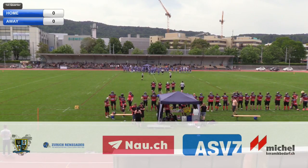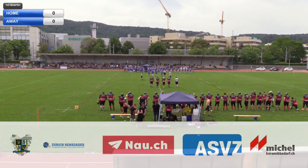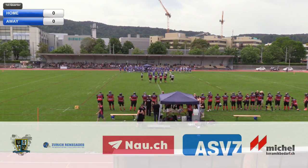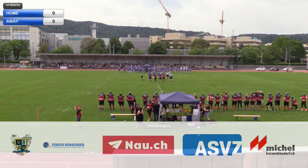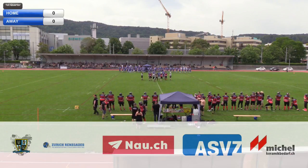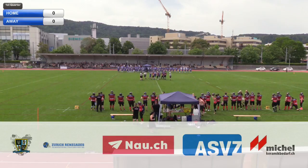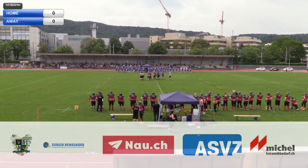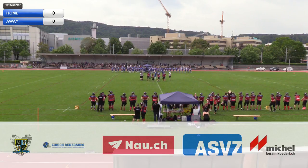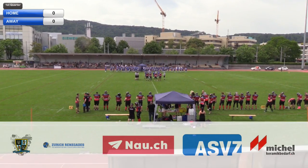Now you see each team sending their captains out for the coin toss. The coin toss decides which team, the one who wins the coin toss, can decide if they want to be the receiving team of the ball here on the first drive in the first half, or if they go for the second half option, which would mean they would punt the ball to the opponent team here in the first half, but would be the receiving team in the second half.